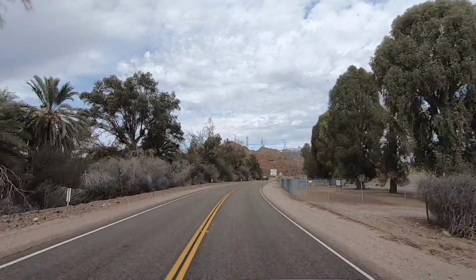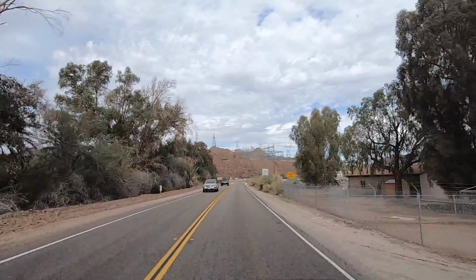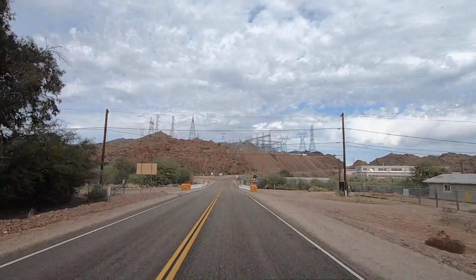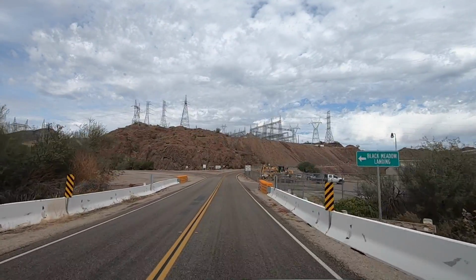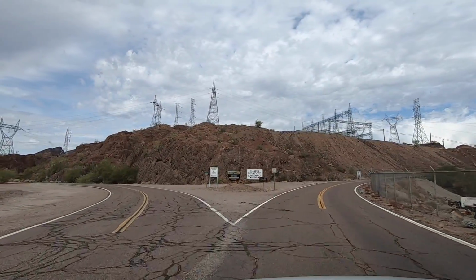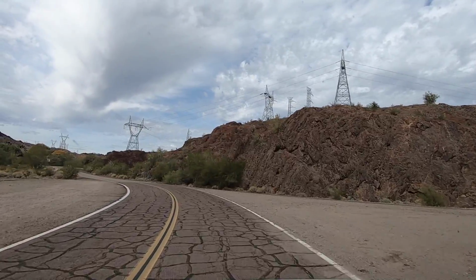Okay, see all the big power lines and towers? Right there's the dam. But we're not going to cross yet. We're going to make a left. Actually, it's a few miles back off Parker Dam Road. I'm thinking like 8 to 10 miles, somewhere in there. We're going to make a left right here. Here's the sign. 10 miles.